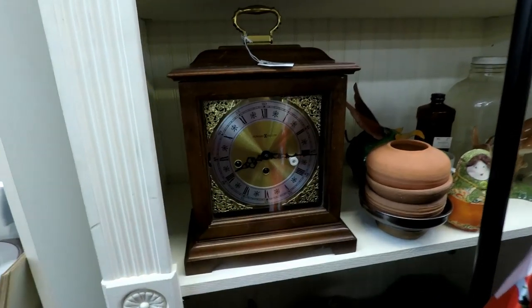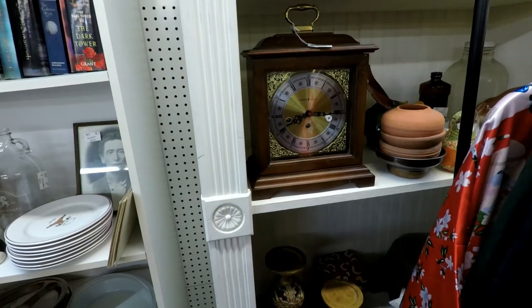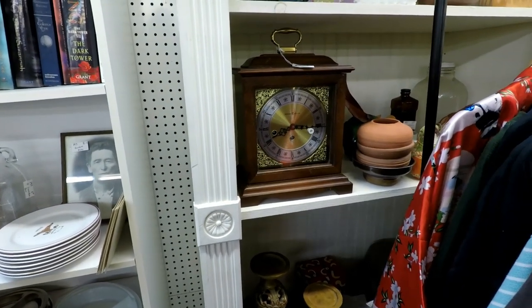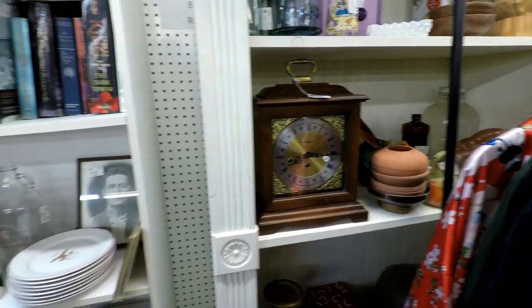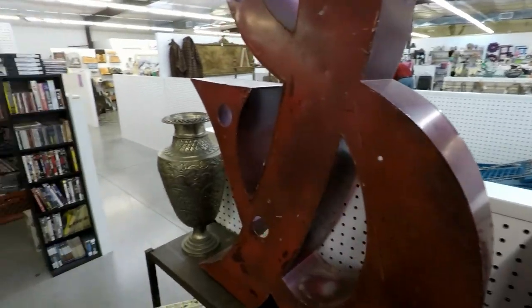I had a key. This is no joke. I had a key. It was in my house, in my hand. I dropped the key, and now it's in limbo somewhere. So there you go. That's pretty much the booth for the day. Let's see what else we can find.